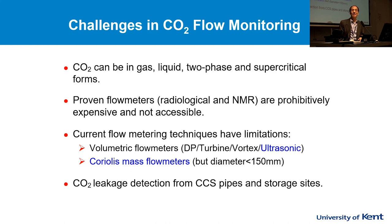So it's something very difficult. People working in CCS know this issue, but we want to study more to quantify it, to be reported in the near future.